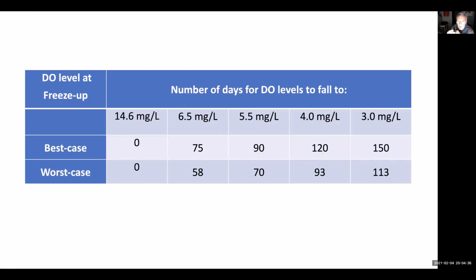And here's the worst case scenario underneath that. And you can see that that exponential, although those two curves look quite close together, there is quite a difference in them. In terms of the worst case, if you have an outflow that is greater than the inflow, in other words, the ice is settling over the winter, what you can find is that within 3 months, you're down to 4 milligrams per liter underneath that ice cover. So this is an argument for aeration of that lake. If you want to sustain adult fish in that lake, you probably need a source of aeration.